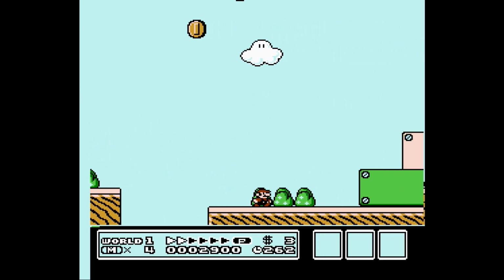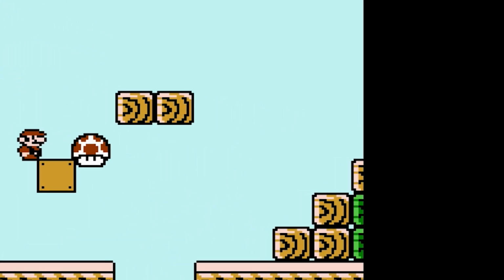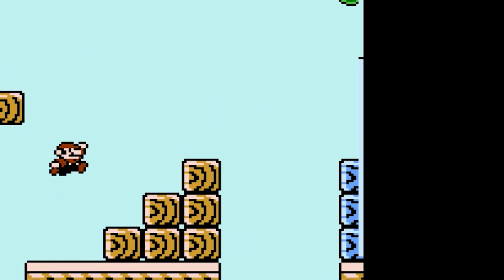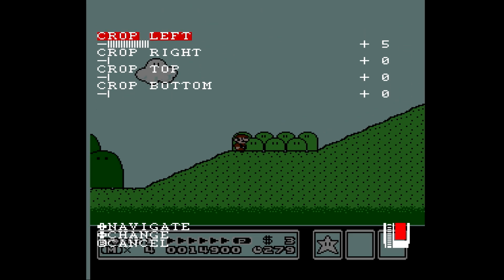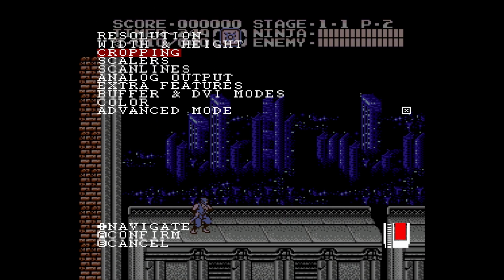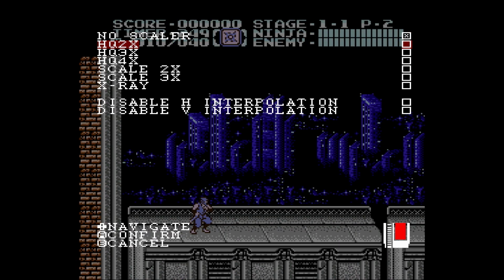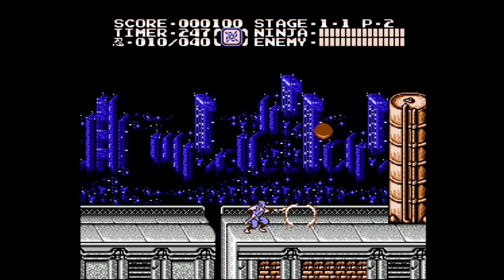Cropping is of course nothing new. I mean, pretty much every HDMI NES device offers this, and allows you to cut some of the visual junk that often appears near the edge of the screen, especially in games that use more advanced scrolling techniques like Kirby's Adventure and Mario 3. The Scalers menu was also available on Kitsch's previous NES devices, which simply add the familiar smoothing filters, if you're into those.